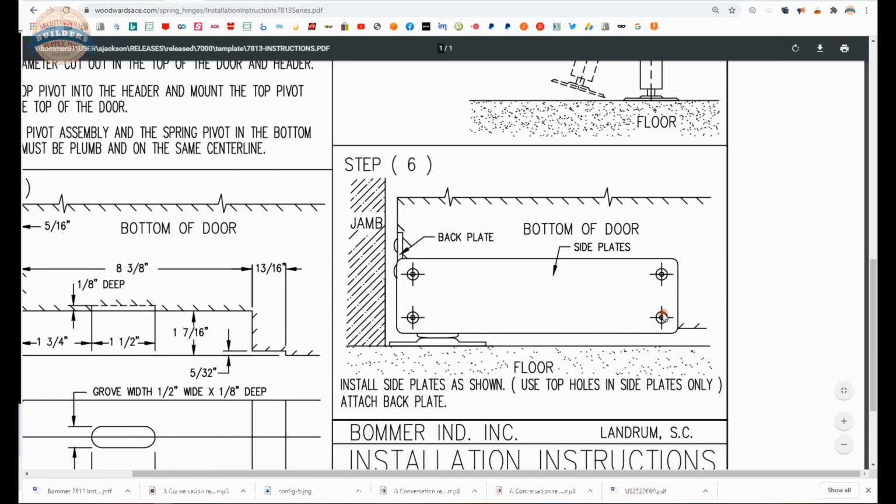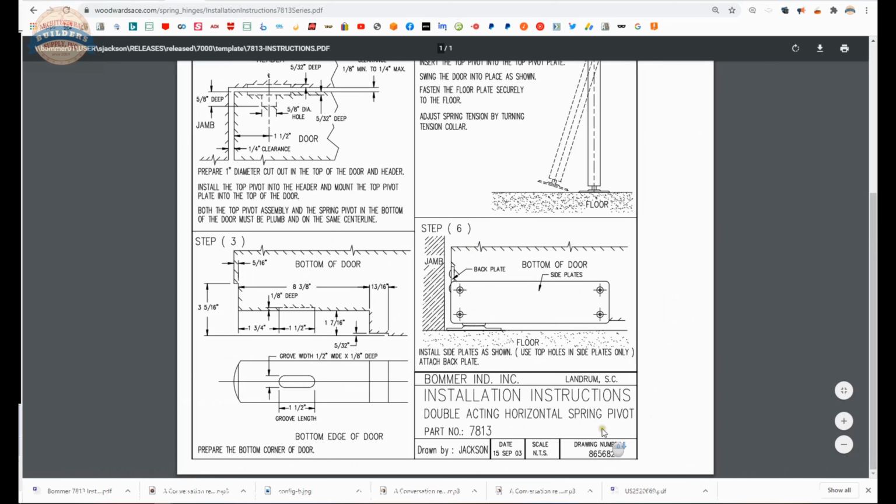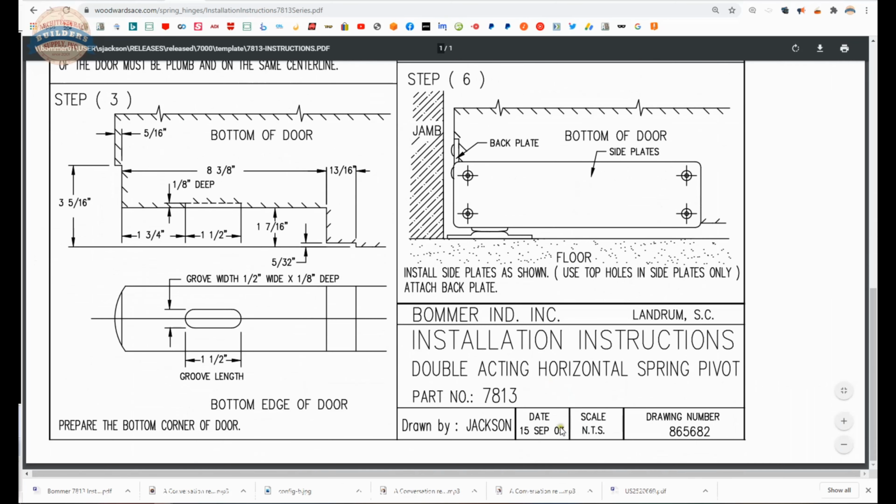This one and this one will be empty. Okay. A couple of screws here and here. Heel plate obviously goes on first, the back plate. That's it. That's how this is done. This document is from 2003, drawn by Stuart Jackson.